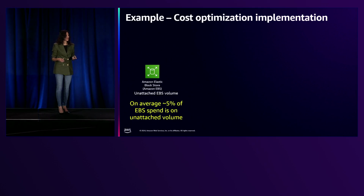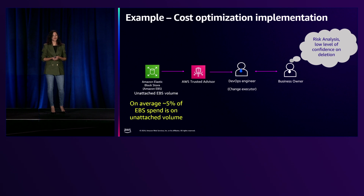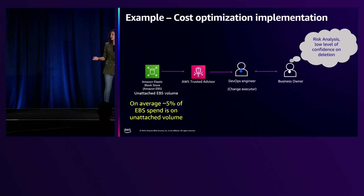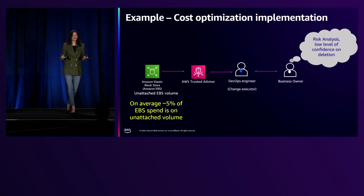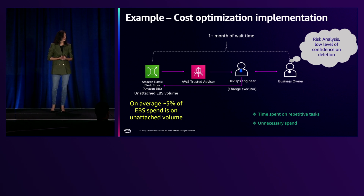So what's happening in this case? An unattached EBS volume exists. It gets triggered or fired in your Trusted Advisor. Your DevOps engineer picks it up. Again, they are not the decision makers, so they are going to reach out to your business owner who needs to evaluate. Why the business owner needs to evaluate is that in some regulated industry like FSI or healthcare, there might be a compliance need that an EBS volume must be kept for 7 years or 90 days, whatever the industry that you are in. Based on the feedback that he provides, the DevOps engineer then executes the change, and your EBS volume is released.